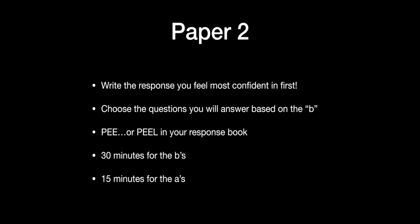Always plan or PEEL in your response booklet, because once again, they read it. They will read everything you write in there. So once again, if you might get a point or 2, go for it. Do it. It doesn't hurt to do it. There's no point in just writing it in the question booklet, because no one's going to read that.